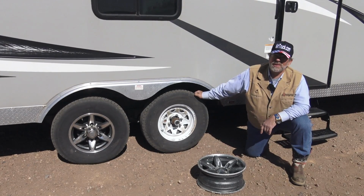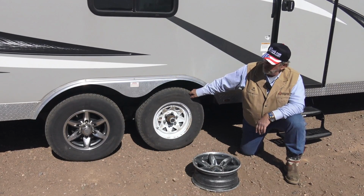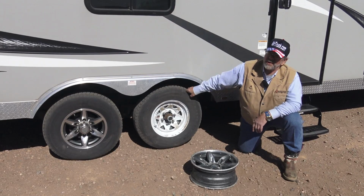These wheels are expensive, the tires are expensive. It could have took the fender out, because that's what happens on a lot of horse trailers. It did kind of scuff it up a little. But we were lucky, nobody was hurt, and we didn't go crazy on the road. But you got to get a Tucson tire pressure monitor on your trailer.